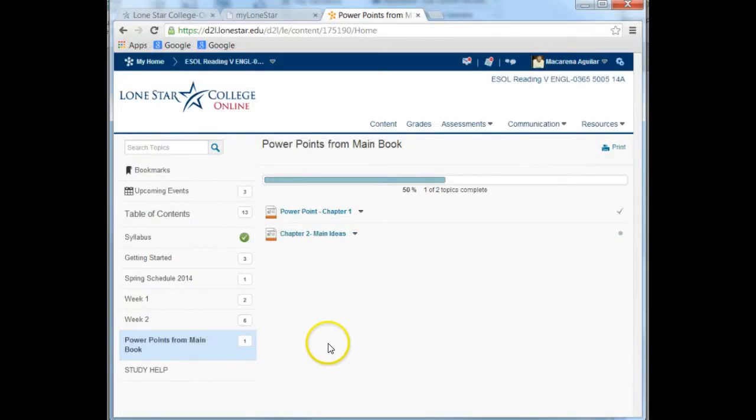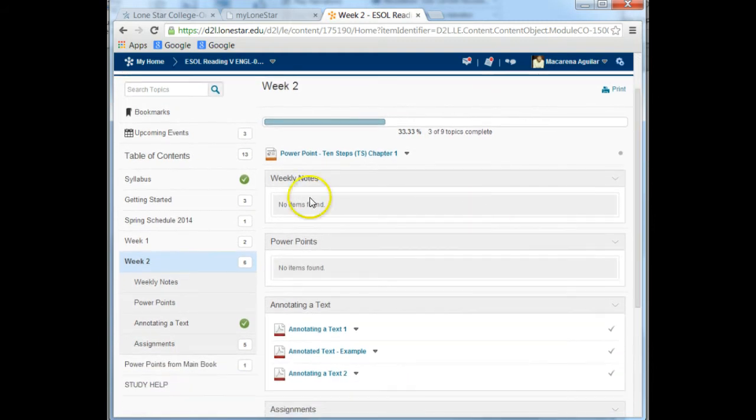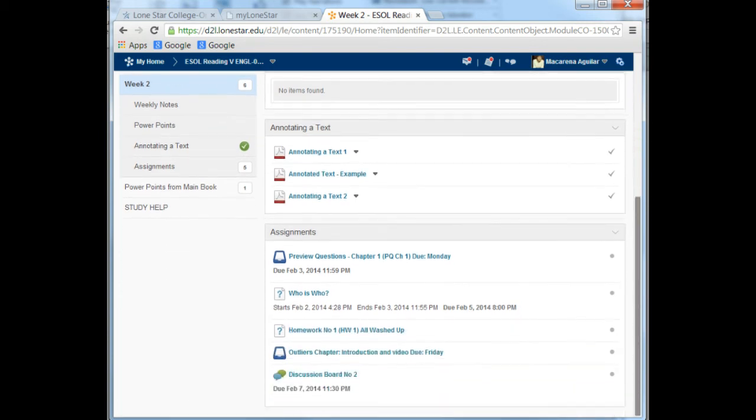Okay, so we're back here on content. Now we're going to go to week 2, and you will see that you're going to have the weekly notes, which I'm going to put up after I finish them. You have 3 files for annotating a text. When you are studying the chapter for this week, make sure that you look at these 3 files, and also that you practice annotating, especially when you're reading Outliers. And then under assignments, I put all the things for this week.